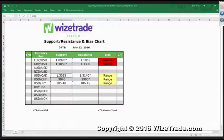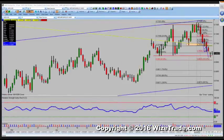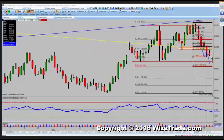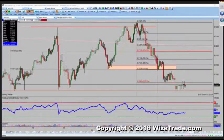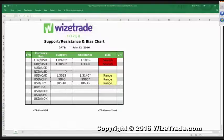Let's go to the Kiwi. Now here's the New Zealand dollar. We had a hammer yesterday. We completed a flag pattern, and look at all those long wicks. What's interesting about this Kiwi is we also had a false breakdown below these lows, below the support, which means this support is now very critical, 69.50. That should not be broken.